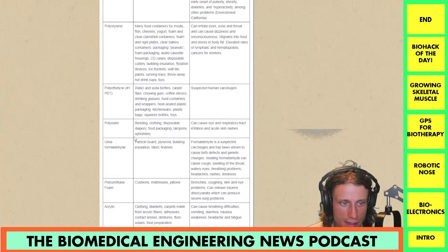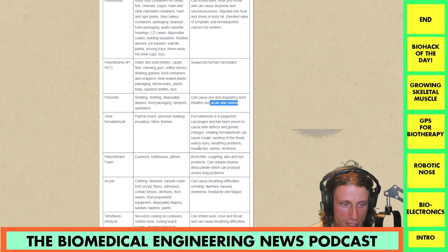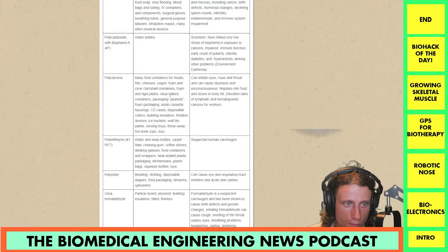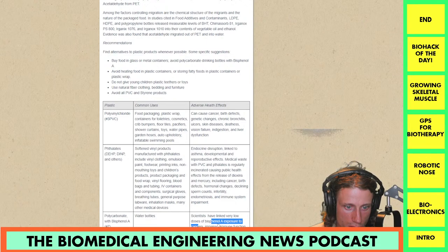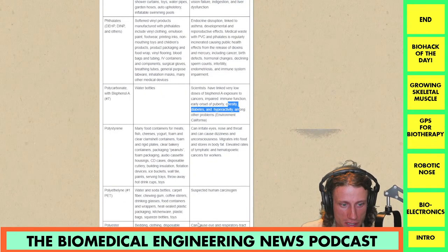All right, so this is a big list. Polyethylene, suspected carcinogen, polyester, in respiratory tract, acute skin rashes, acrylic. And they definitely have references, so I think we can just say maybe that previous report was a little bit biased because it was from. Yep, so very low exposure to BPA, exposure to cancers, impaired immune function, early onset of puberty. Yeah, there's a bunch.